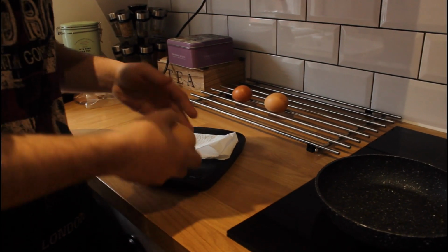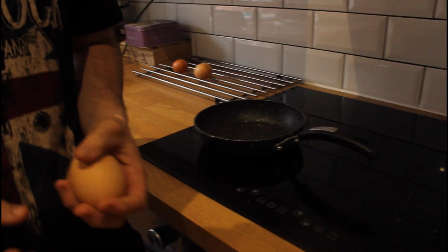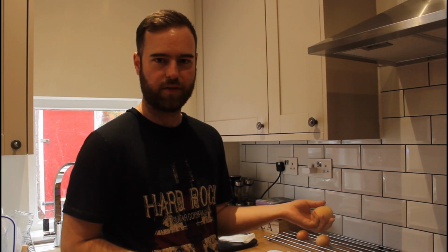So I'm going to crack this open now and see what's inside. Right, so I've got the egg here. I'm going to crack it open, see what's inside, and then I'm going to make myself a nice sandwich.